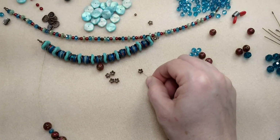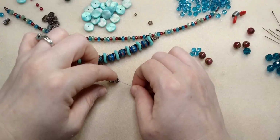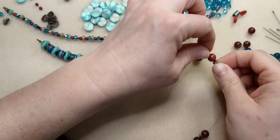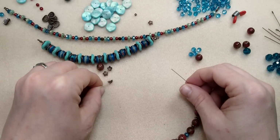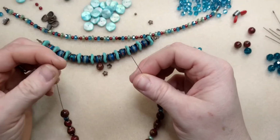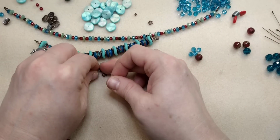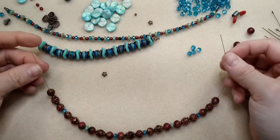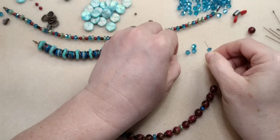Then we've got a bead cap, a bead, and a bead cap, and another bead. Okay, so over here we need a bead cap, a bead, and a bead cap, and another bead. Just like that. And then a sparkly rondelle.